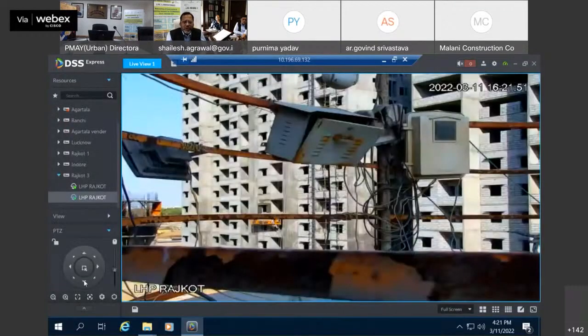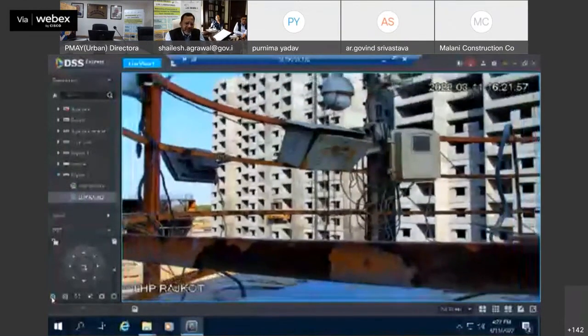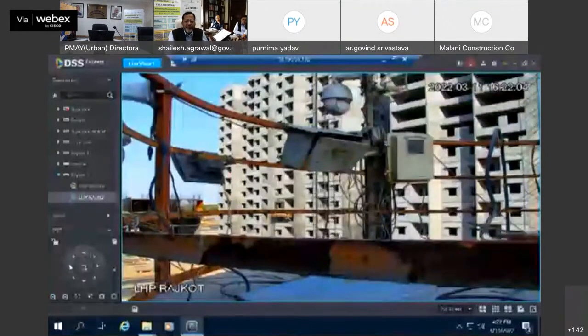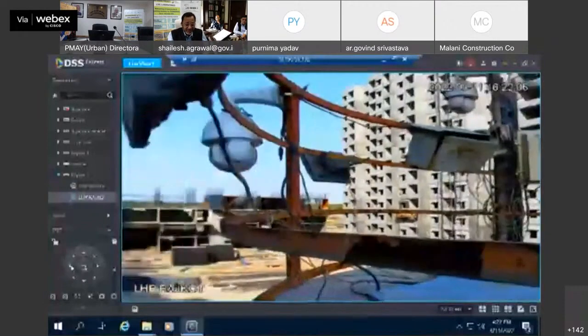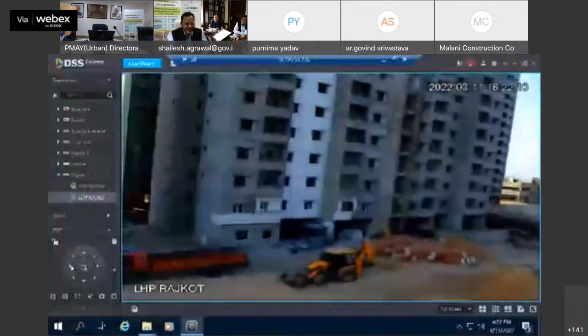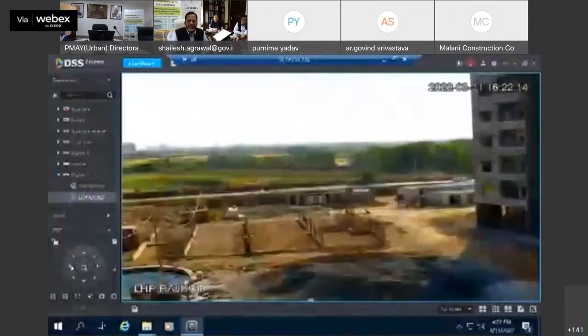So this was all about this project. As I told you, at every lighthouse project site we have installed cameras and we are getting a live feed at the ministry. So we can see the live status of these projects, and right now this is the live webcasting being done for you. Maybe because of bandwidth, the pictures are not clear, but you can see.